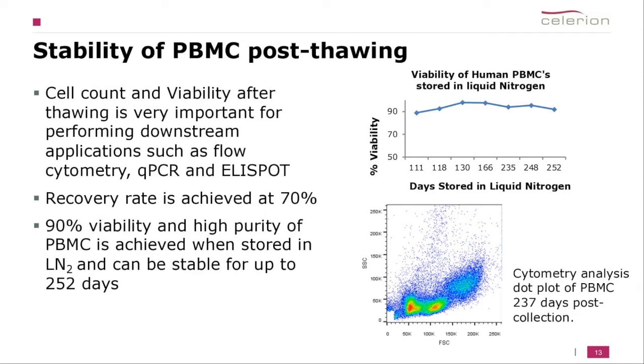The graph to the right represents percent viability versus days stored in liquid nitrogen, and you can see that the percent viability up to 252 days maintains at 90% viability. And the image below it, the cytometric analysis dot plot of PBMCs, which is analyzed 237 days post-collection, shows a very distinct population of debris, which is to your left. Around the 100K profile, you can see lymphocytes, and the blue population to your right represents your monocytes. So this shows that our viability and recovery is very high, and we can get high purity of PBMC, and they can be stable for up to 252 days.